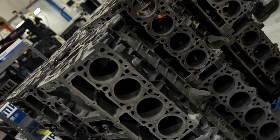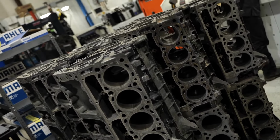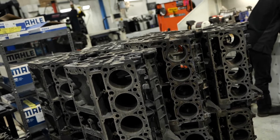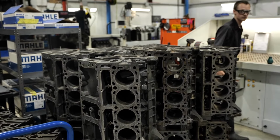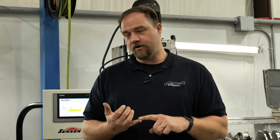We do several hundred more engine kits. We call it a build-in-a-box. It comes with a machined block and an overhaul kit, so pistons, rings, bearings, gaskets, and it's kind of a deconstructed build-it-yourself type package. Those have been popular, A, because they don't have to wait to go through our assembly process, and B, because a lot of people want to do it themselves. So we build a few hundred more of those too a year.